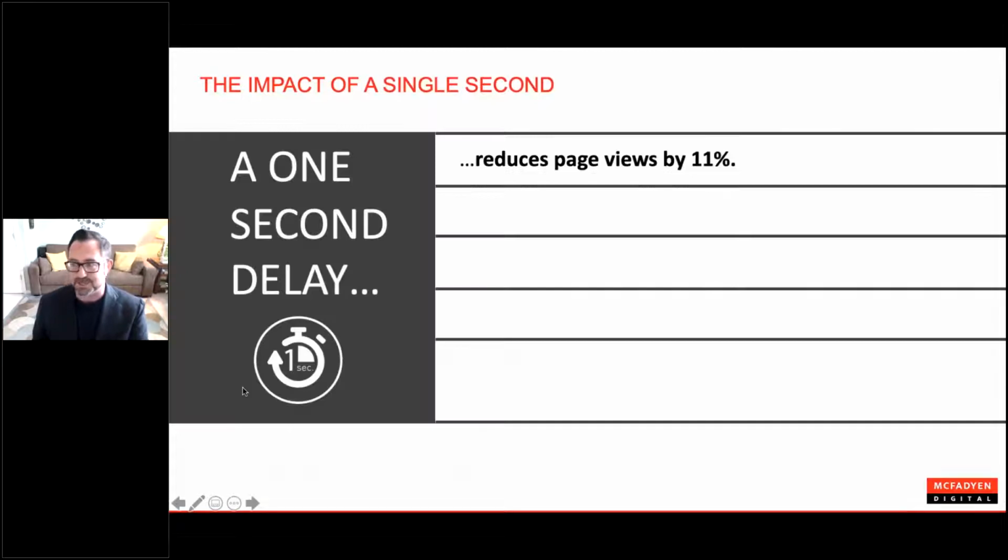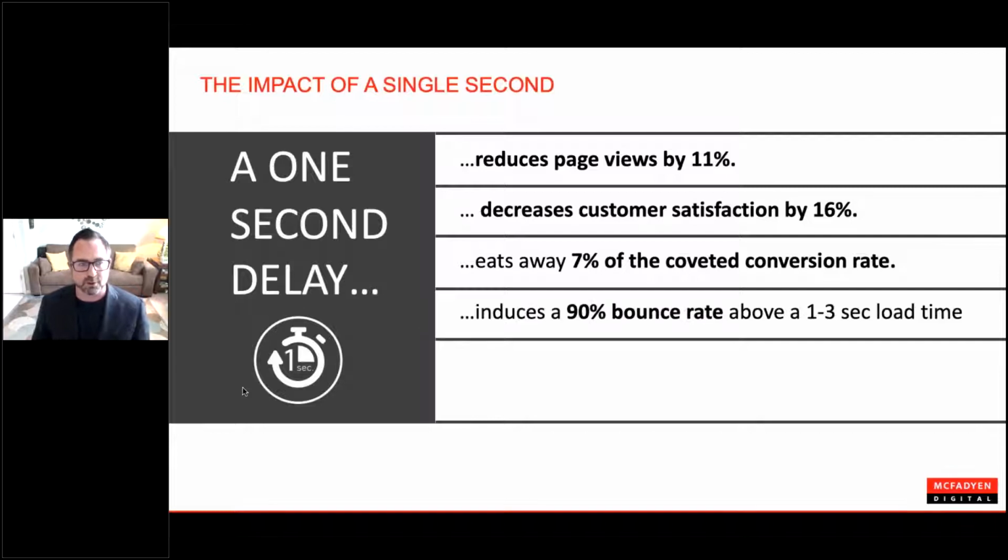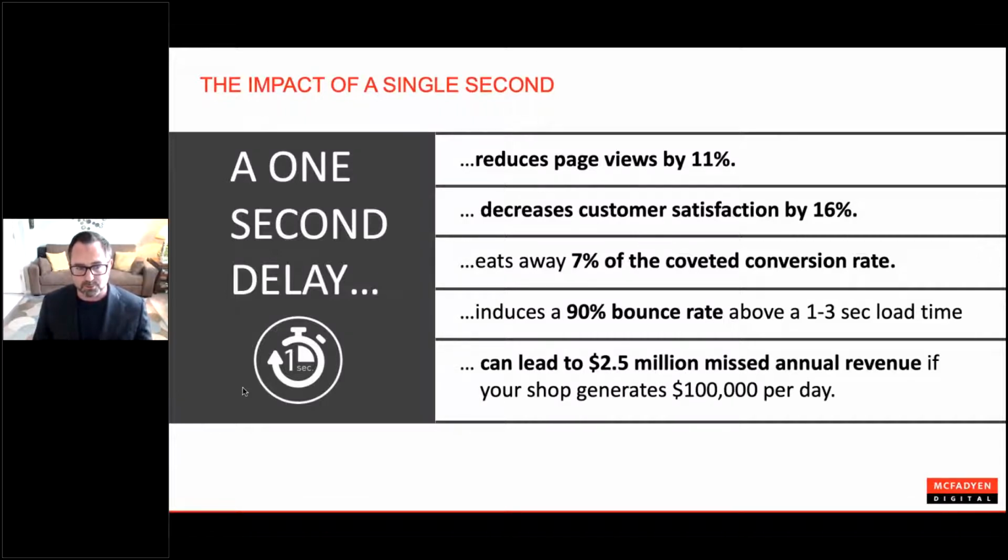So these are the single second stats that I was talking about, right? A single second delay: page views down by 11%, customer satisfaction down by 16%, 7% conversion rate gone immediately. 90% bounce rate if you're above that 3 second load time. And if you transact 100,000 per day, which is a larger enterprise site, you miss $2.5 million in revenue for every second. So that's why speed is so important. That's the quantification of why speed is important.